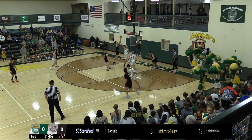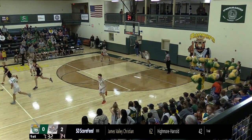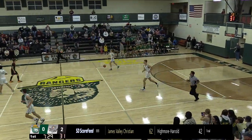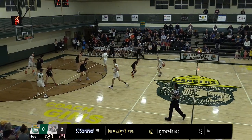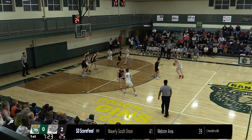Flash. Gets right to the rim and can't get it to go, but the rebound comes down to the Scoopers, and number 25 there, Vilm, gets it up and in for the Scoopers. So that offensive rebound, try to keep them off the boards if you can. The Scoopers jump out to a 2-0 lead here. So man-to-man defense for the Scoopers.